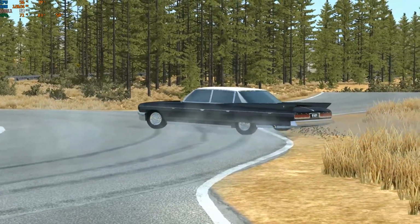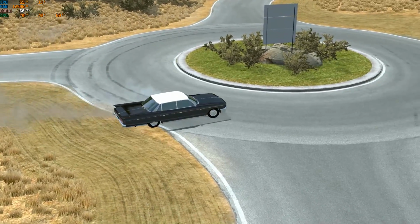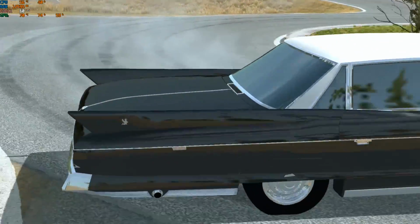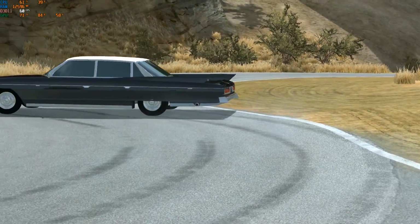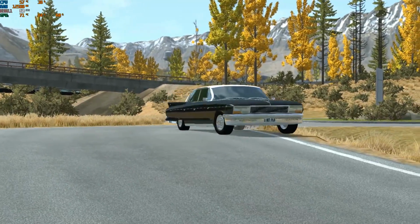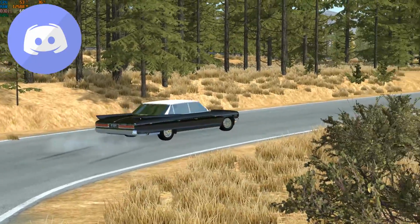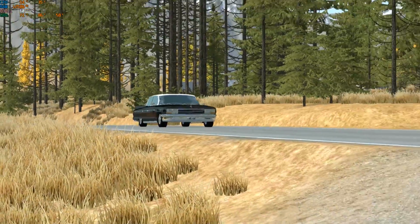So take your time, plan your car, don't rush it. Plan the engine, what kind of engine you want, what kind of drive type you want. Is it an SUV? Is it a pickup truck? Is it a sedan, a hatchback? So yeah, don't rush your creation. Take your time, my friend, because you have a full week to create your car and submit it on Discord.